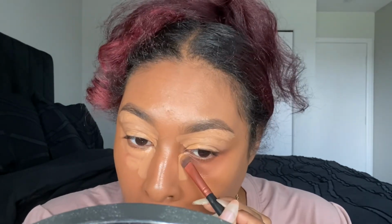So now that I've blended out all of my color corrector, I'm just going in with my concealer. And this one is the CoverGirl True Blend in the color Caramel T700. And I'm just going in with this under my eyes, on my forehead, on the bridge of my nose, and on my chinny chin.